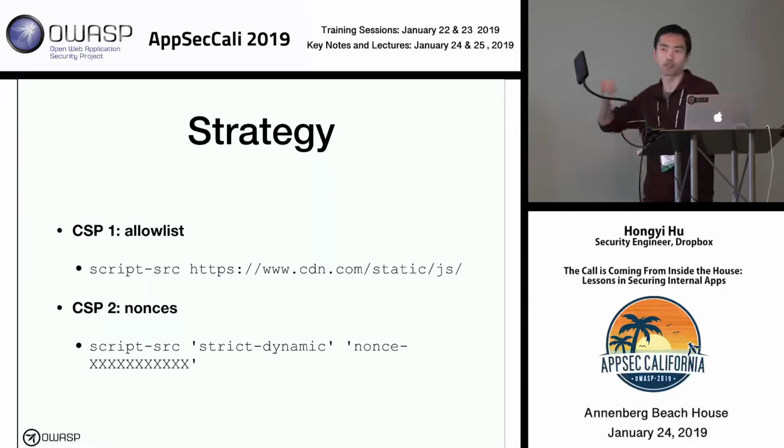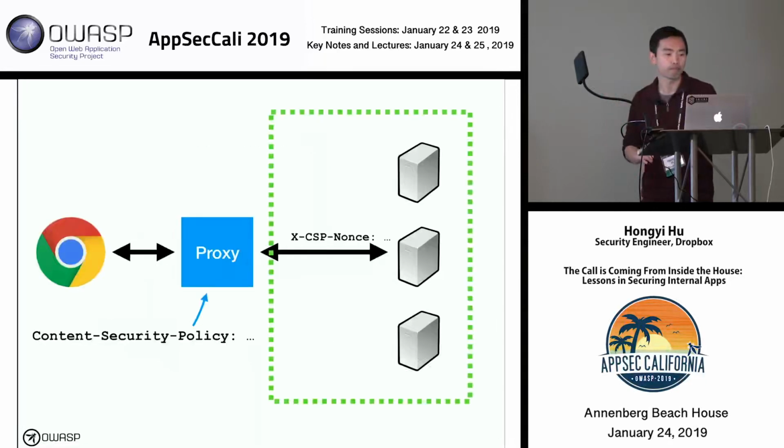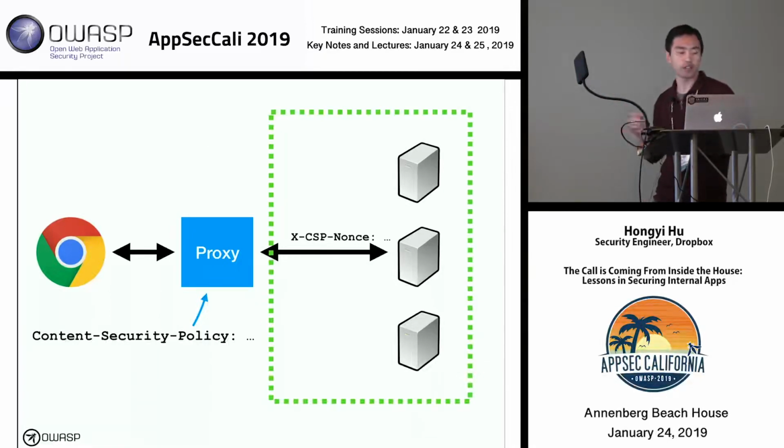And so what happens is you have this broad policy in CSP1, and then we have a much, much tighter policy in CSP2. And when you combine the two together, you have a pretty robust defense. So here's what this implementation looks like. We can have our proxy inject our CSP headers in all the outgoing responses.